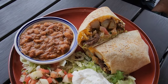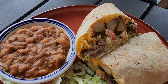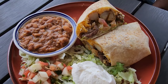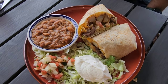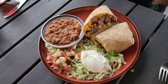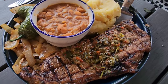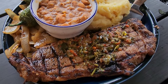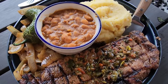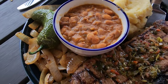Rich got the California steak burrito, which is charbroiled carne asada, Mexican cheese, potato wedges, guacamole, pico, taco sauce, lime crema, wrapped in that homemade flour tortilla, and then the charro beans on the side. So Jen got the ribeye a la brasa, which is a 12-ounce ribeye. It's grilled on a wood-fired open flame, chimichurri, creamed corn potatoes, grilled onions, charro beans, and then I love that they roast the whole jalapeno.